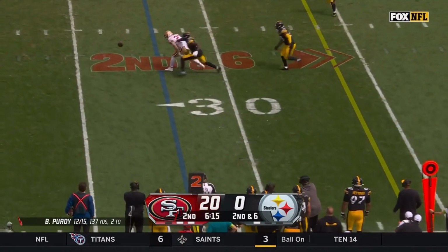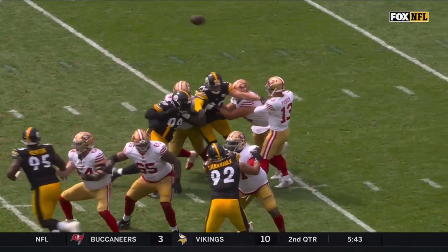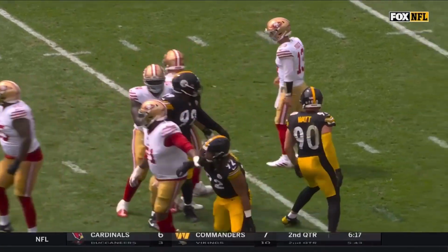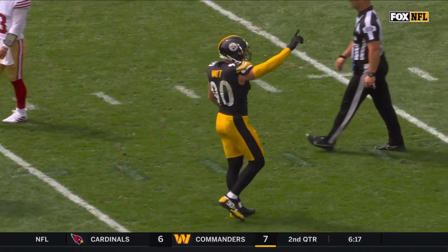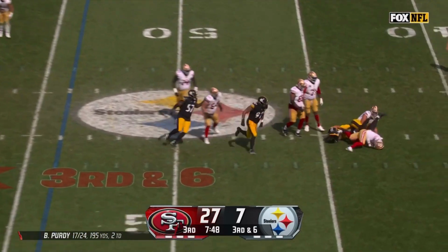It was a flutterer that might have been tipped at the line, or at least his arm was hit as Watt got in there. Working on Colton McKivitz, gets inside, and there's something very similar to what we saw last year in the NFC Championship game. From the 46, Purdy drilled and dropped.